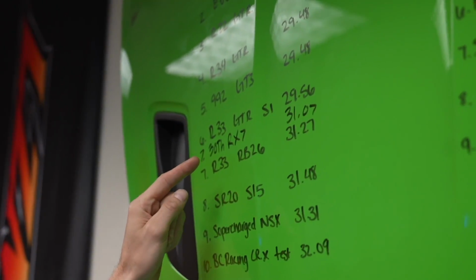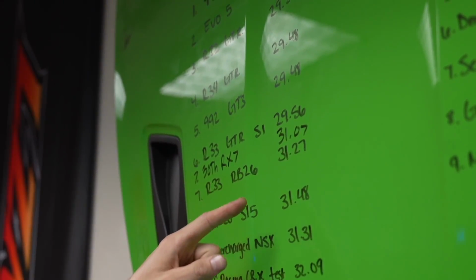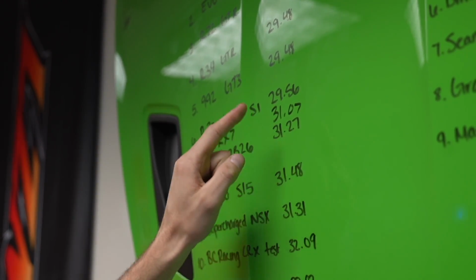Somehow, I don't understand this. It literally didn't change spots, but we shaved 1.5 seconds off the time. So it went from a 3107 to a 2959, but it's still behind the R33 GTR. The only gripe I have with this, I ran the car on low boost. I'm gonna put it on big boost and do another lap, and we're gonna see if it beats it, because I don't feel happy with it being in the same spot. We're gonna go do that now.